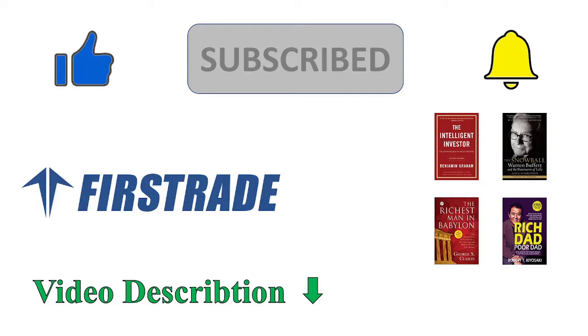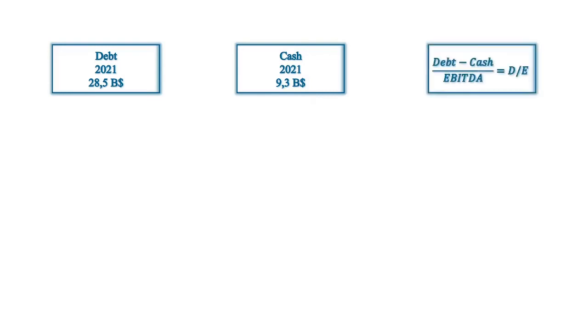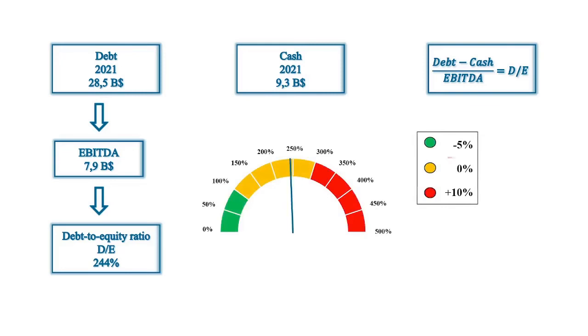Next, I'll take a look at the debt situation. The company has a debt of $28.5 billion and $9.3 billion in cash. When the cash gets subtracted from the debt, and this value then gets divided by the EBITDA, the debt to equity ratio is found. The EBITDA is currently at $7.9 billion, which leads to a debt to equity ratio of 244%. This metric tells us that the company could pay off the whole debt in around 2.5 years if they wanted to. This metric is inside the yellow section of our rating scale, and therefore the margin of safety doesn't change.